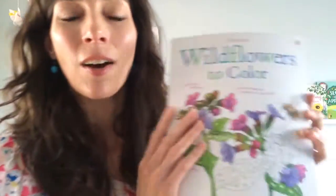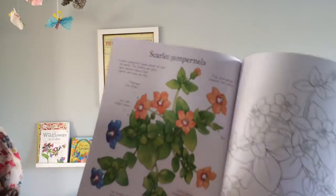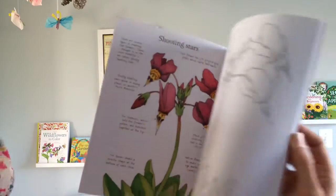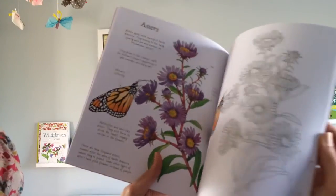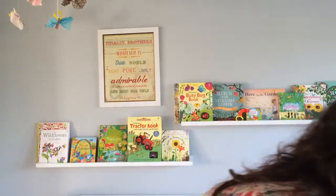For older kids, if you've got a budding artist, Wildflowers to Color. I love this coloring book because it's teaching at the same time. Every page is going to teach them something about these flowers and also give them the coloring guide. So whether they're into botany or just into art, this is a really fun coloring book.